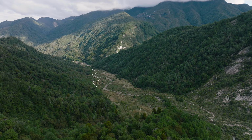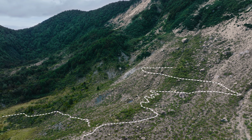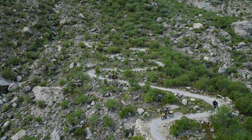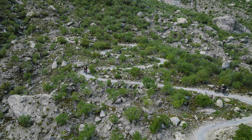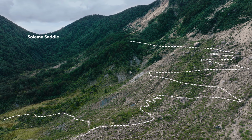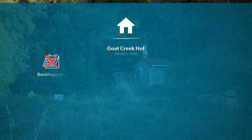The track continues down the valley and leads you to the Boneyard. This is a demanding climb, especially in hot, sunny weather. But the track is well formed. Take your time and rehydrate when you need to. The climb will bring you to Solemn Saddle before the flowing descent down the valley towards Goat Creek Hut.